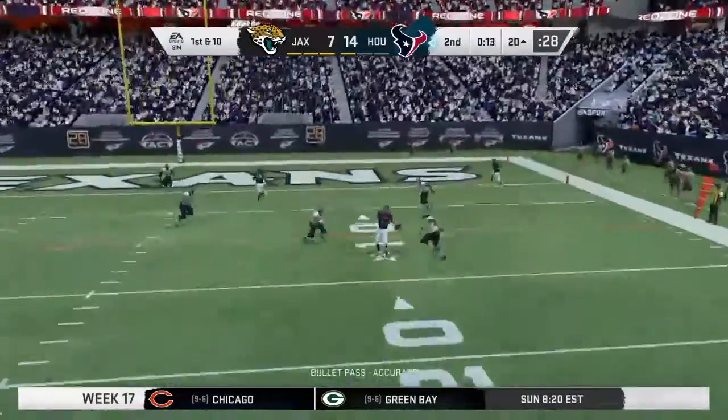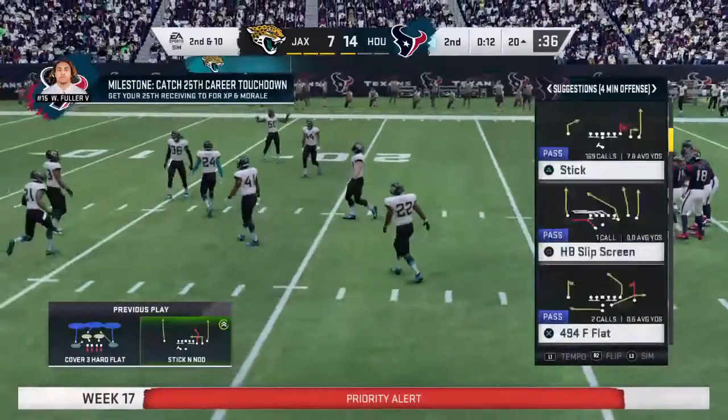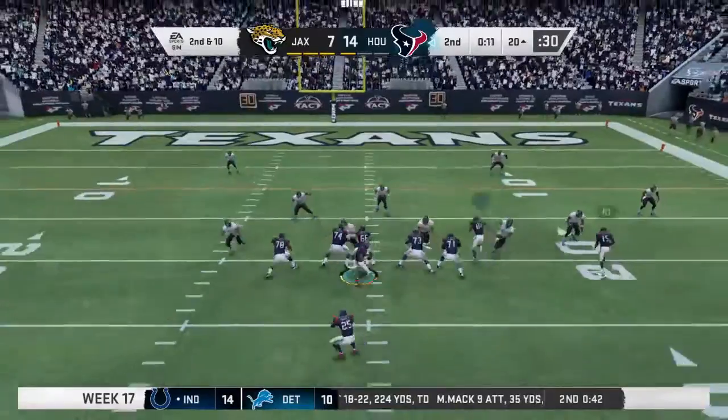They'll set up to throw. And that's going to be incomplete. 12 seconds left. After the incompletion, here's second and 10 from the 20. Now. 2nd and 10.